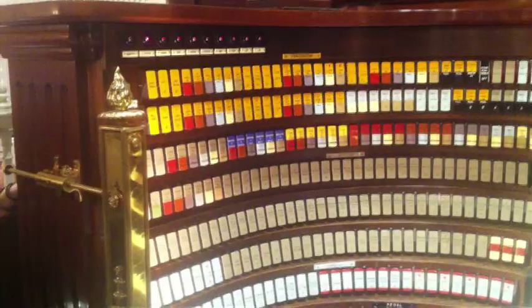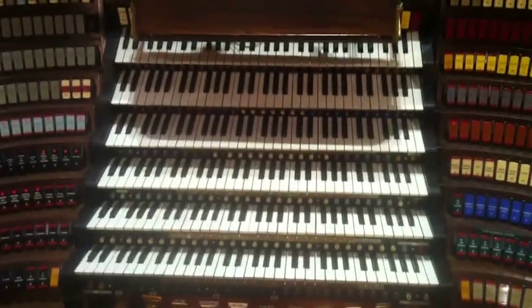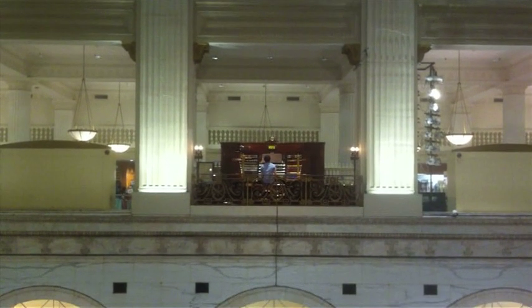It's got 28,604 pipes, 729 colour-coded stop tablets, 463 ranks of pipes, it weighs 287 tonnes, whatever that is in metric. It's got 168 piston buttons under the keyboards, 42 foot controls, 6 manual keyboards, and they do free recitals 6 days a week, 2 times a day.